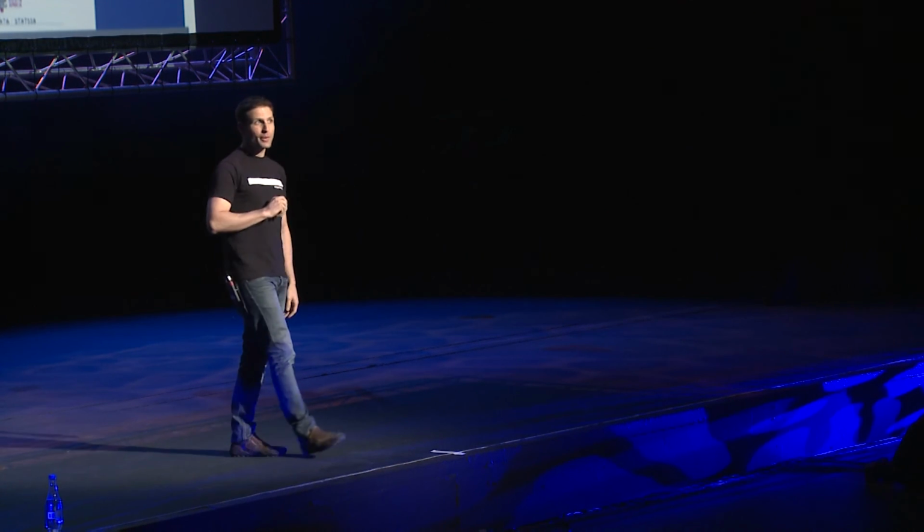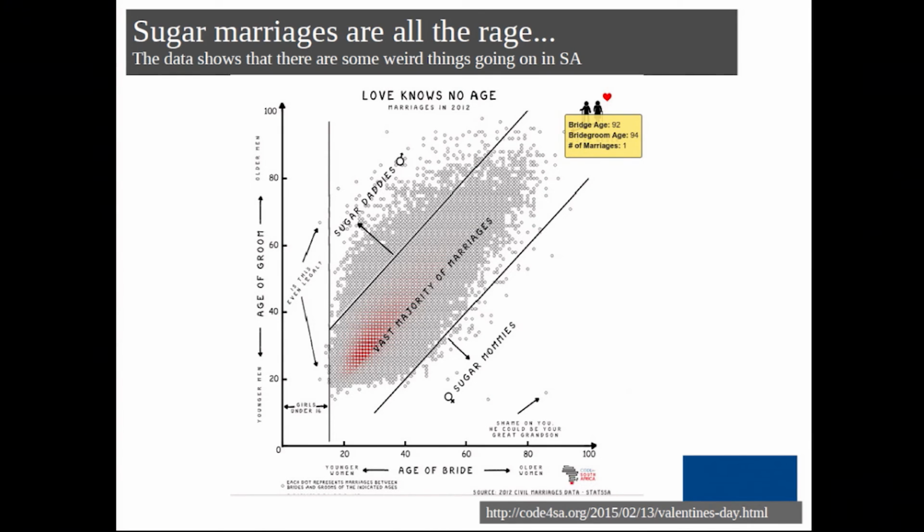I've got 1 minute 41 seconds, so I'm just going to go through this quickly. How about marriages? What do we know about marriages in South Africa? Take the stats data, put it on a scatter plot, and you see some amazing things. Look at the bottom right, it's a tiny little dot. It says, shame on you.